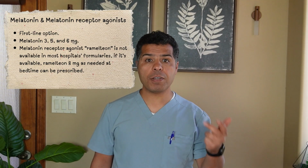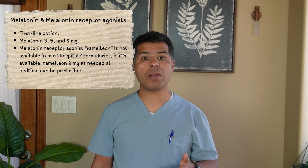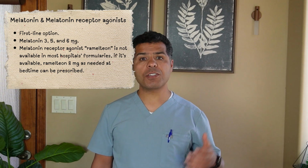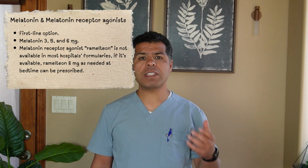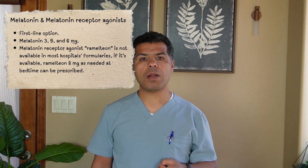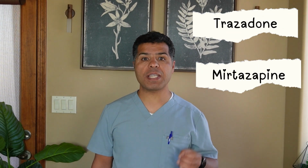Melatonin is available in almost all hospitals. It is the first line option. Melatonin comes in 3, 5, and 6 milligram. Melatonin receptor agonist Ramelteon is not available in most hospitals' formularies. If it's available, it comes in 8 milligram doses. Trazodone and Mirtazapine are antidepressants that are widely used as insomnia drugs in inpatient settings, despite the fact they are not included in the American Academy of Sleep Medicine guidelines.